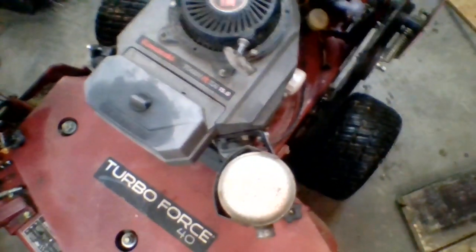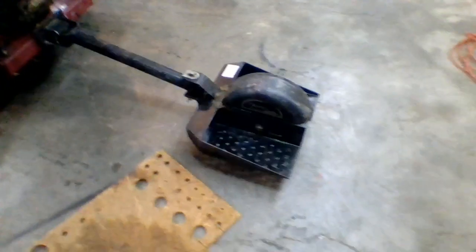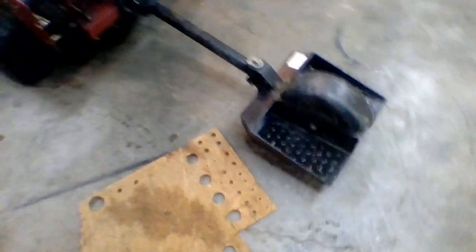It is a Kawasaki, 15 horsepower, pull start only. It's not electric start. With the 4 or 5 speed transmission, it is a belt drive, as you can see. Plow handle grips, manual PTO, no electric PTO. With a single wheel mower sulky.